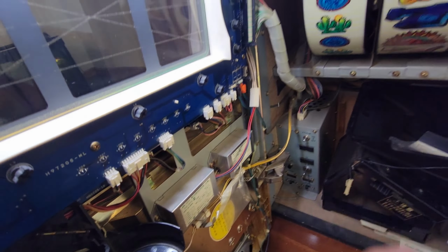Close the cabinet back up. Oh, I haven't had this much trouble closing it before. Not sure what is going on. Uh-oh. There we go. I even accidentally dumped a token into it.